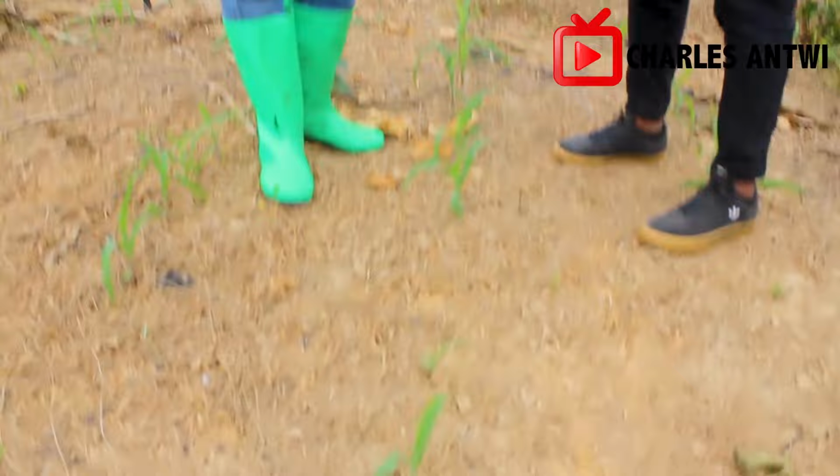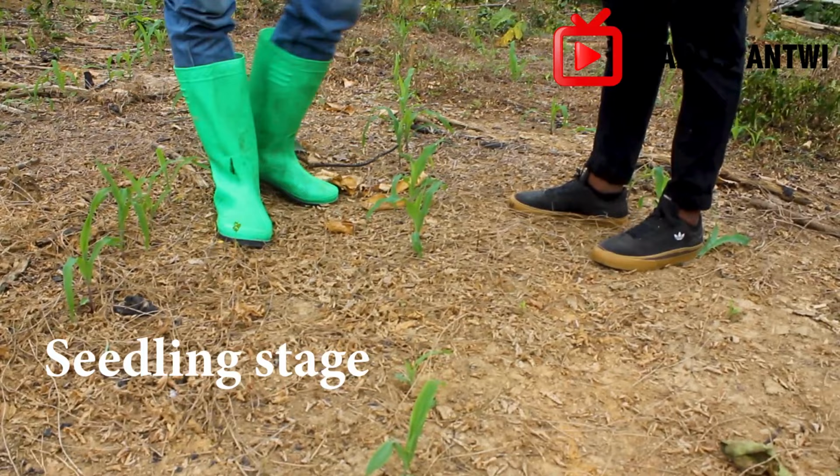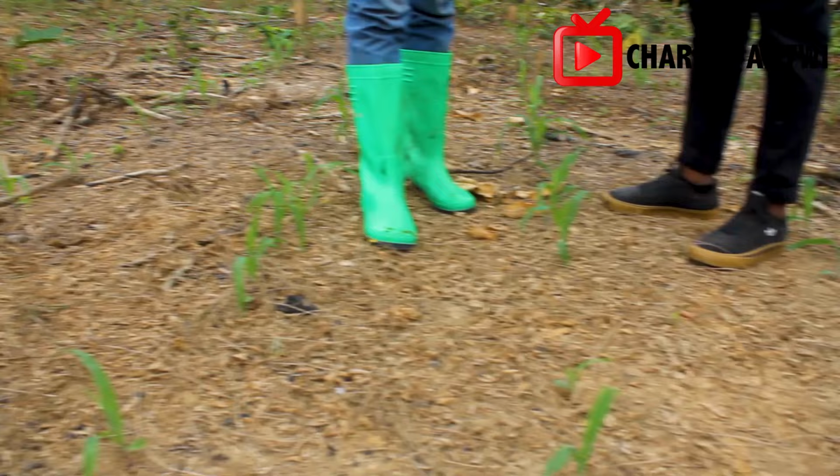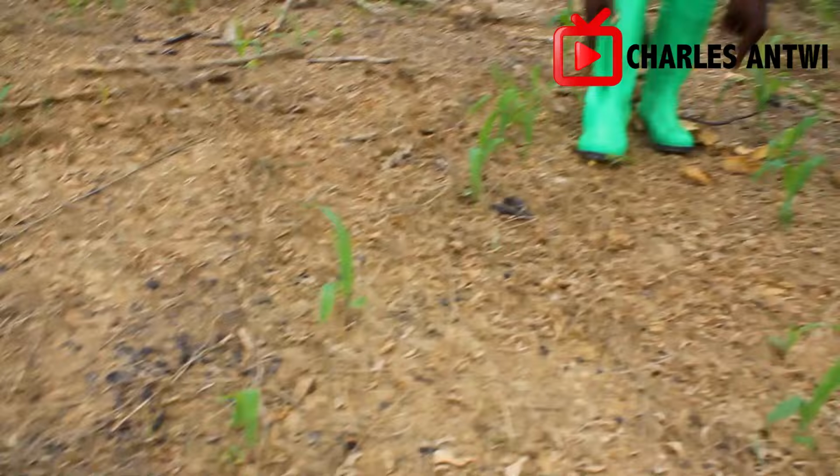This is the seedling stage. From planting, after it germinates, we call this the seedling stage. We have 2 acres of maize here, and every 4,000 square meters gives us an acre. The planting distance that we use is 70 by 20 centimeters. So we have 70 centimeters between rows and then 20 centimeters between plants.